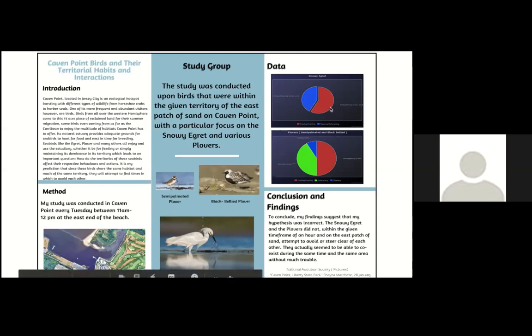The data I took was a representation of their time spent within the hour that I was observing them. If you can see the pie chart on the side that's labeled data, the first one is the snowy egret. It spent most of its time feeding and hunting, while it spent a little less time cleaning itself. Mind you, these are all happening in the same hour within the same area. The plovers, the semipalmated and the black-bellied, spent half of their time feeding, while they spent a little less time interacting with each other.